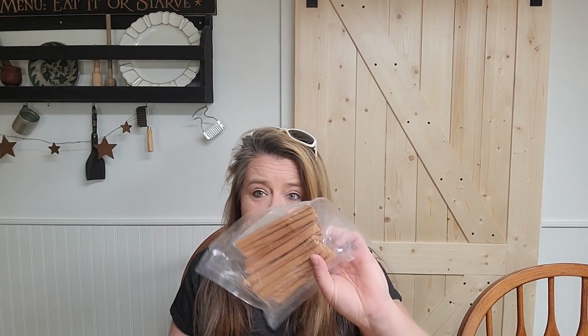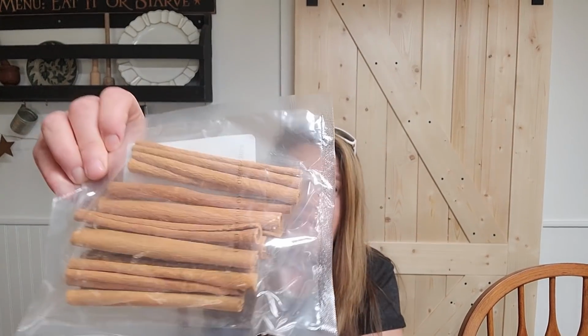And you could always grind these up if you need to. But that's a really good deal for cinnamon sticks. They are so expensive at the local grocery store. You get like 3 sticks for $4 or something. And these are nice, like 4-5 inch sticks. And it's really a good deal for only $1.